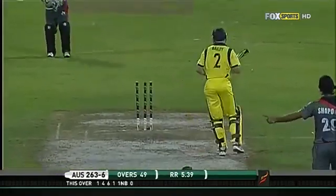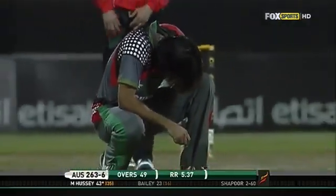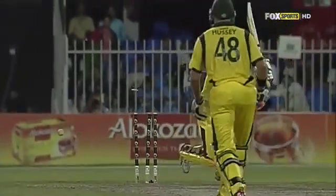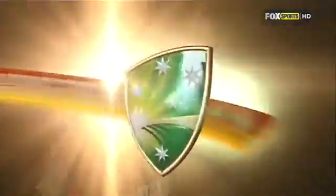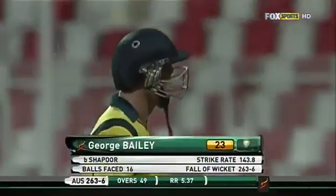Bowled him! Well, that's a nice way to end things for Shapoor Zadran. His second wicket. After a taxing couple of overs, he eventually gets some reward. Well, I suppose the cross seam has worked. He got it right in the block hole. Better grip, and exactly where he was trying to get the ball to go. As the second wicket definitely barely goes. For 23, Australia 2, 63 for 6.